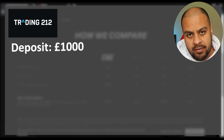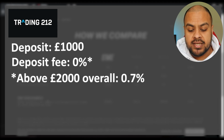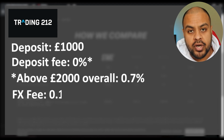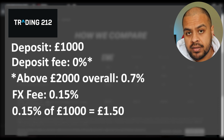Now Trading 212, this is where it benefits. There's actually no fees for depositing £1,000. However, when you've totaled more than £2,000 worth of deposits, they're going to charge you 0.7%, which is much higher than Stake already. So let's say I've deposited £1,000 in, there's no fee. Now I've done 5 trades that equate to £1,000. So I've bought and sold, let's say a couple of US stocks, and Trading 212 charges 0.15%. So 0.15% of £1,000 worth of trades, let's say 5 trades, is going to give me £1.50. And just be aware, Trading 212 charge per trade for non-UK stocks.